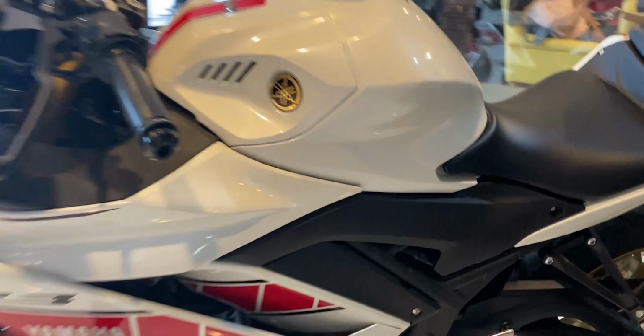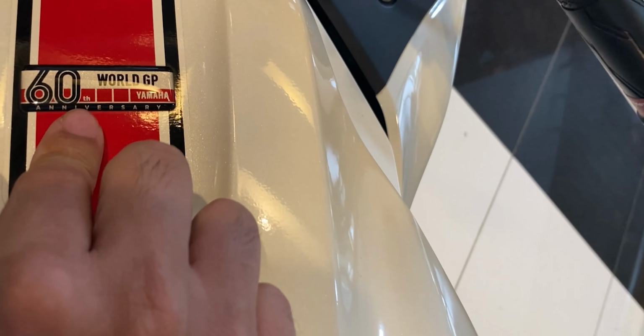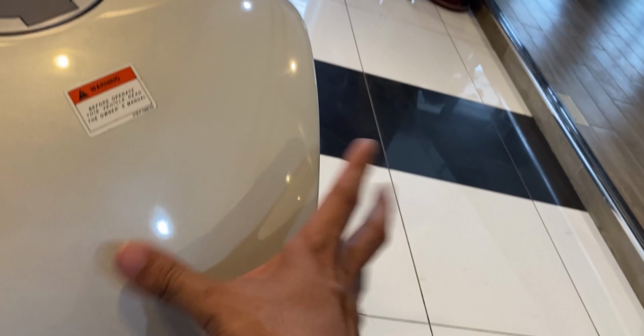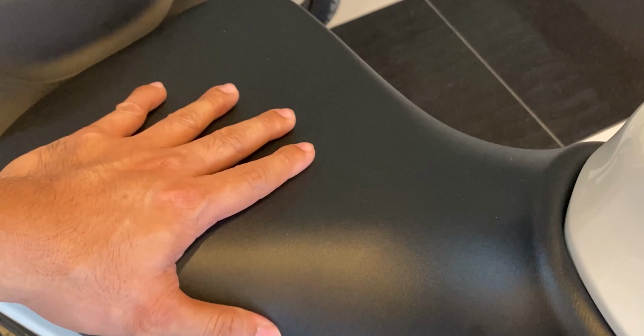I'm loving the branding. I think this is golden color, unlike the other R series na naka-silver siya. World GP Anniversary nakalagay din dito. Plastic cover, real tank cap, ganda. May grills siya on each side for the air intake, I think so. And carbon fiber hints, or thick carbon fiber on this part. Maganda yung itsura.